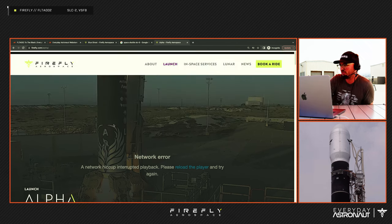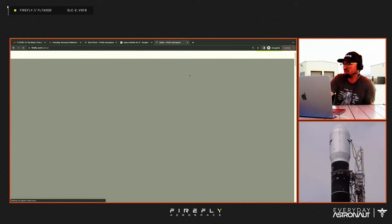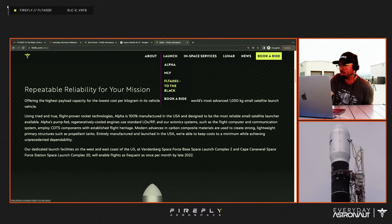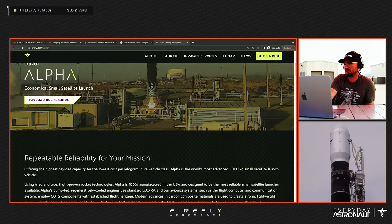And one of the other things that's really fun, this might be my computer issue saying network error. That's my bad. But they also have the Blue Ghost Lunar Lander, which is really, really cool. So they have more details on that. They are part of the NASA CLPS program, and they're going to be launching a lunar lander that's going to be scouting for the Artemis program, and it's really, really cool.